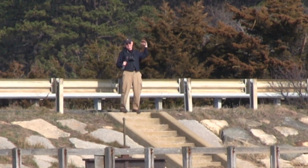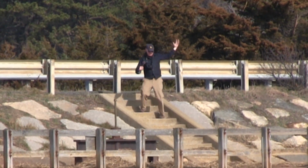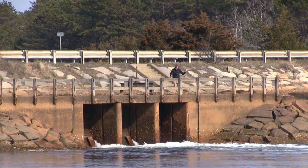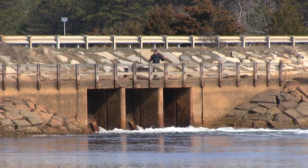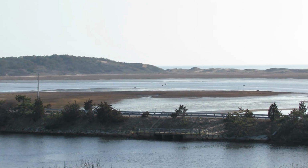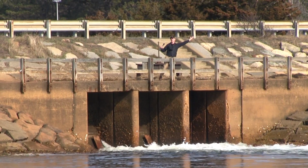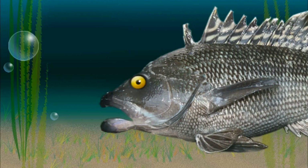It's a dike on the Herring River in Wellfleet, and there's a plan afoot that might let more water flow. We'll find out more on this exciting CapeCast show.